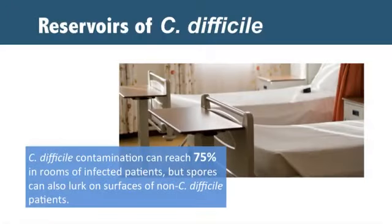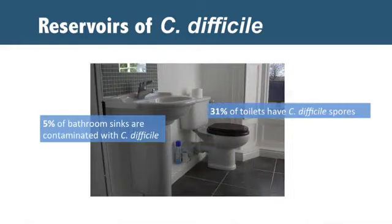The two major reservoirs for C. difficile in healthcare settings are infected people and environmental surfaces, with symptomatic people comprising the major reservoir. Studies looking at contaminated surfaces in healthcare settings have demonstrated that room contamination with C. difficile spores can reach 75% of surfaces in rooms of infected people. They have also found spores in rooms of people who do not have C. difficile, indicating that cross-transmission is occurring. Not surprisingly, bathrooms of infected people are also heavily contaminated with C. difficile spores. If environmental surfaces in the resident rooms and bathrooms are not adequately disinfected with an EPA-registered sporicidal disinfectant, these surfaces can play a role in cross-transmission.